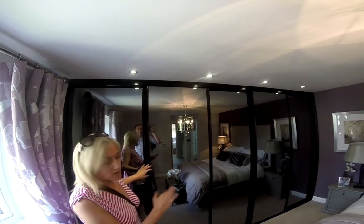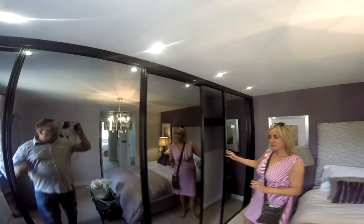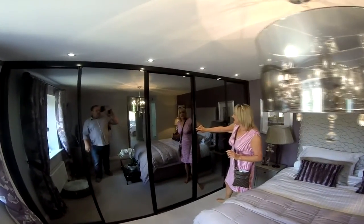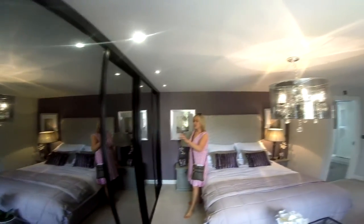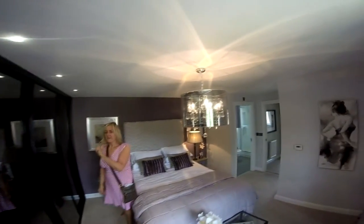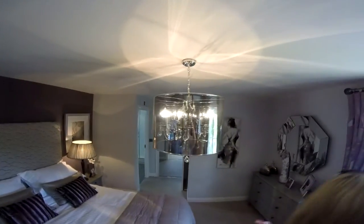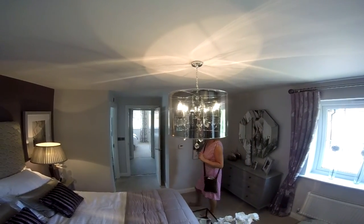Do you know, I think these actually might do for us. Yeah. This is how much storage most couples need. And the glass is very lightly smoked, isn't it? Yeah, it's very nice. Yeah. Really? One, two, three, you've got five doors. I think that's probably the biggest wardrobe we've seen. Yes. But even though that's there, it doesn't really take away from the space, does it? I love that headboard as well.